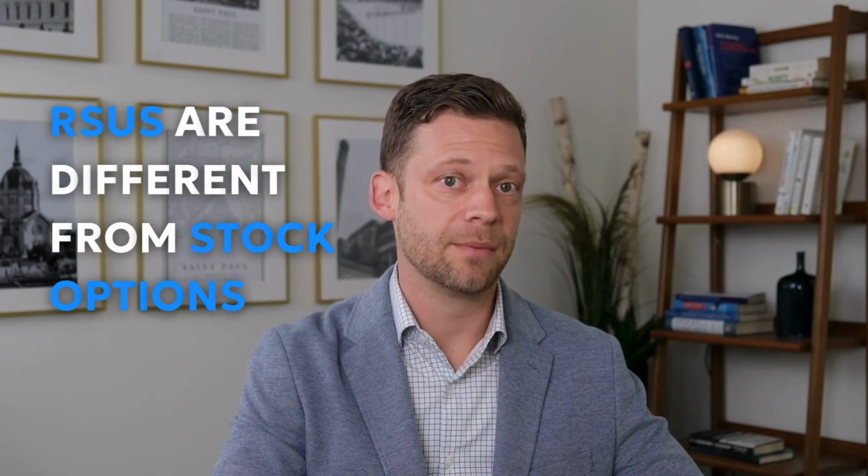So that's really all there is to restricted stock units. You get the shares, and when the time comes, you get to do whatever you want with them. Now there are some questions about what you should do with them and how you avoid paying too many taxes on them. So let's get into that a little bit. Now, first off, before we get into those details, we should keep in mind that restricted stock units are really different from something like stock options and should be treated differently.